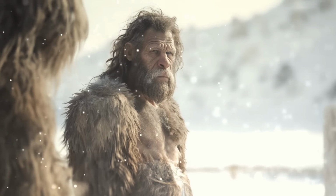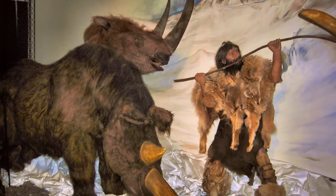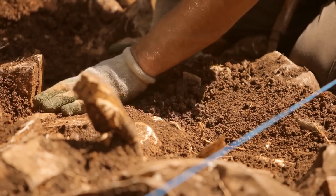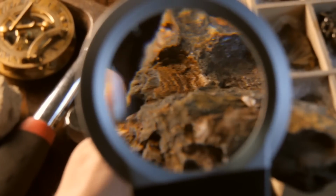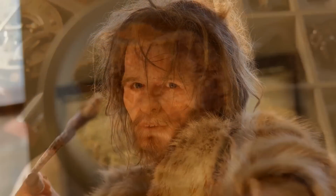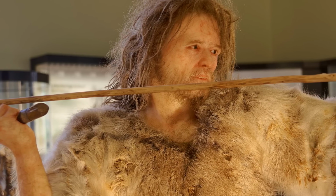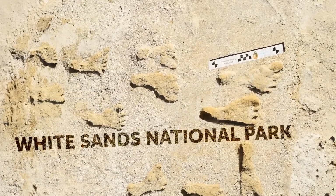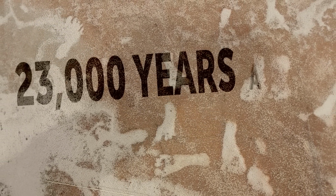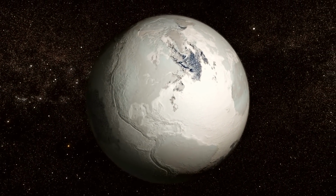What's also fascinating is how our species managed to survive the Ice Age, while some of our cousins didn't. Some experts believe that our adaptability, social and communication skills, and the use of tools played a huge role in it. And guess what? Humans didn't just hunker down during that time. We actually moved into new areas. Fossilized footprints found at White Sands National Park in New Mexico prove that humans have been in North America since at least 23,000 years ago. That's close to the peak of the last Ice Age.